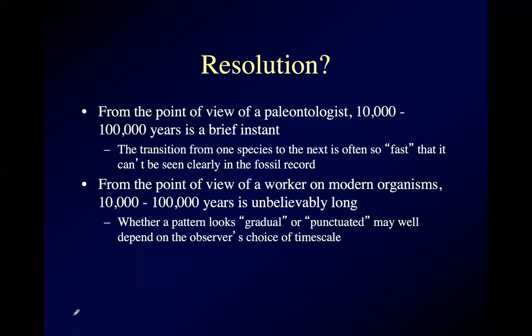Now, from the point of view of somebody who works on modern organisms, let's say it takes 10,000 years for a new species to form. 10,000 years is unimaginably long. 10,000 years ago, we were all still hunter gatherers. No cities, none of what we call civilization. From the point of view of a paleontologist, 10,000 years ago is such a short time that you can't even measure it very well with the dating tools that we have on hand.